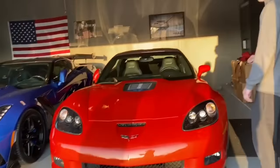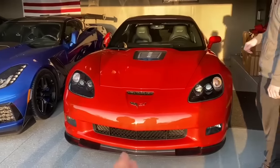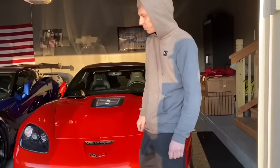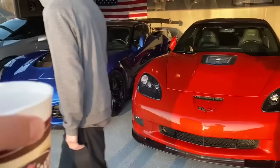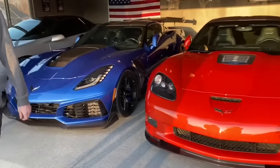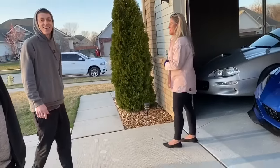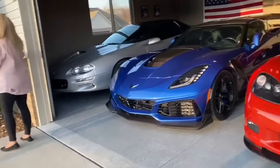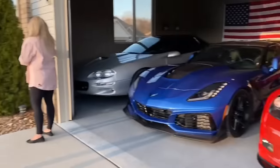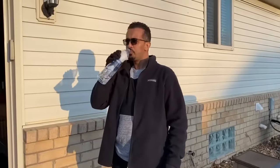So this is going to win all day. The C7 is going to win, but I just want to see how well the C6 does with it. I don't think anybody on YouTube has done a comparison of a stock C7 ZR1 versus a stock C6 ZR1. I mean, normal people don't have a stock C6 and a stock C7. Okay, what do you mean normal people don't have? I know, you're not normal.